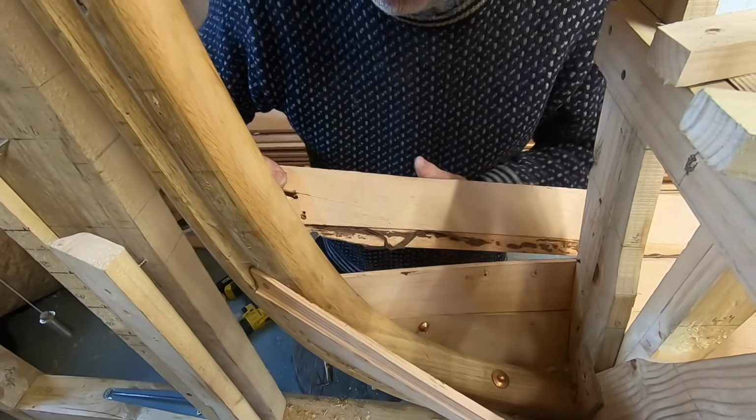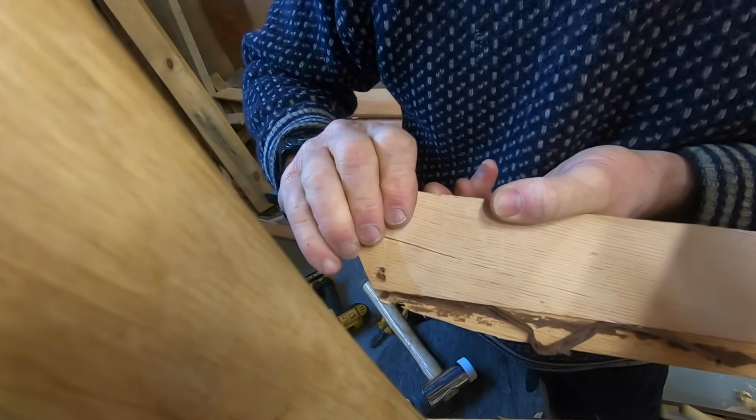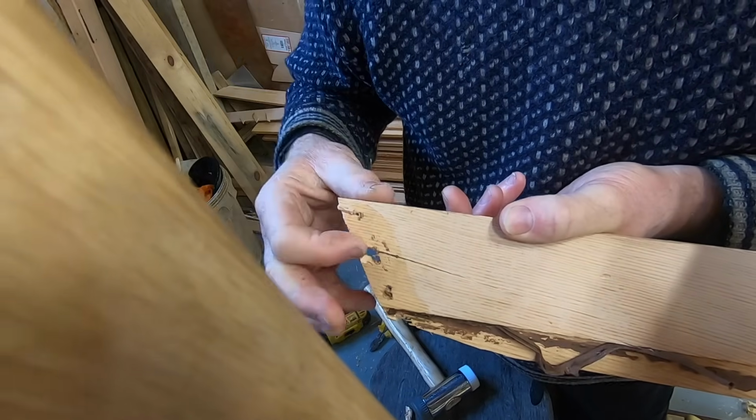So you can see, that's the split, look. Point it with your finger. There. Yeah. See it? Yep.